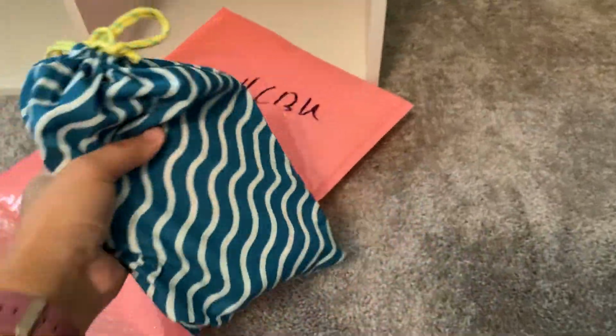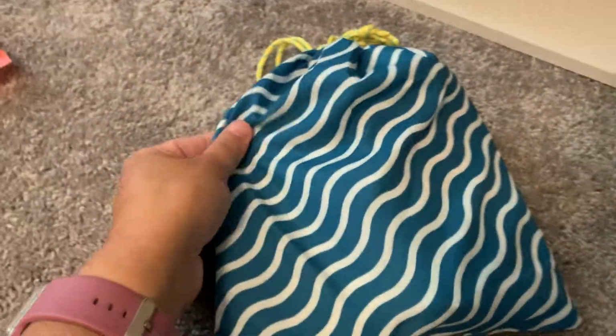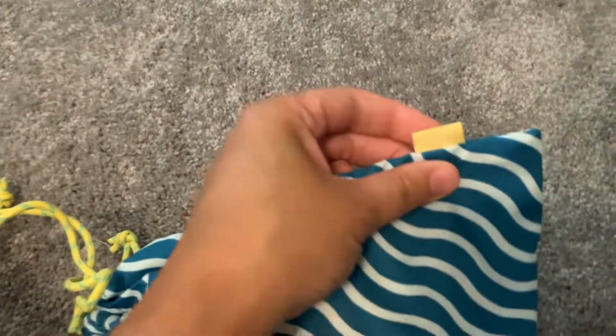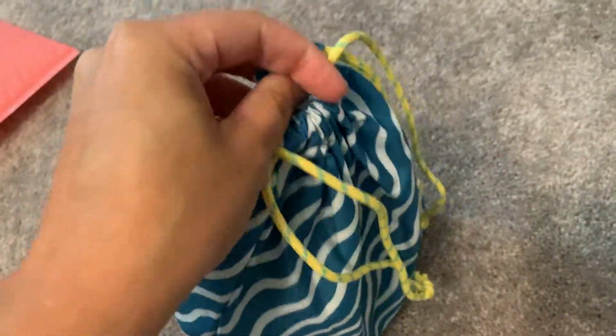So, here's our bag. I don't know what those markings are. Whoops. Okay. It's more pale blue than what's showing up on the actual camera. But it is a yellow and green tie, which is not very matching in my opinion. The yellow is here too. Faintly says Ipsy. Okay, so let's see if it's worth it, because I am trying to get rid of some stuff here and use what I have.